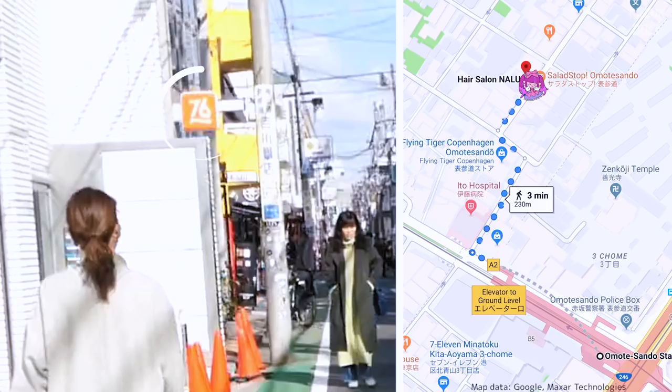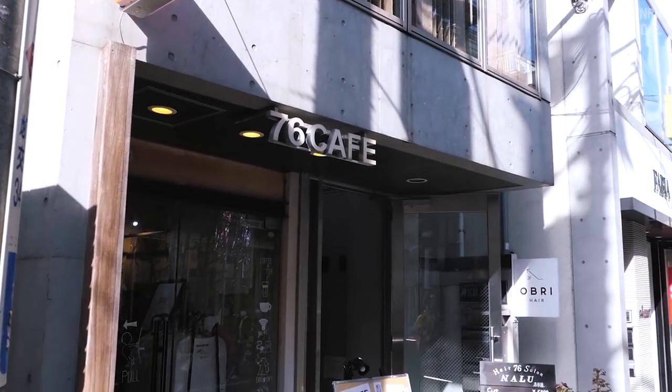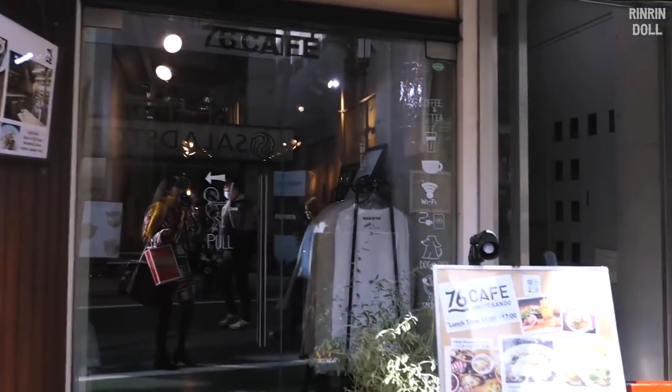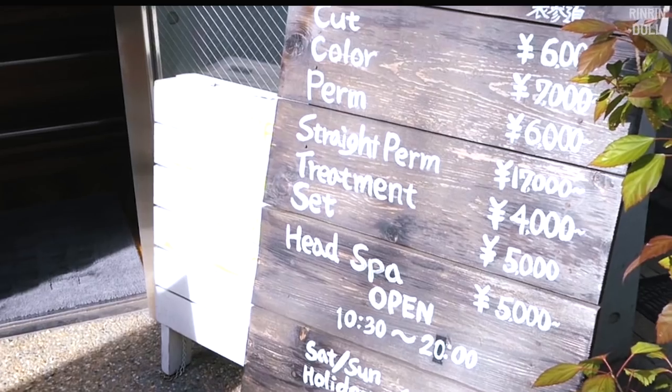Number 76 in Japanese can be pronounced as NALU. So that's why Hair Salon NALU's sign is the number 76. Downstairs, you can see there's a cafe called 76 Cafe. It's their same company. They own a cafe downstairs, and then upstairs is their hair salon.